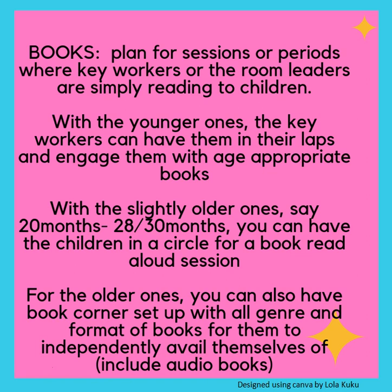They may not be able to read, but they can flip the pages. They can get lost in what the book is trying to say to them. And you can also include audiobooks, so they can have the headset on, listening to an audiobook. It is very important for language, for communication, but also to encourage a love of reading, a love for books.